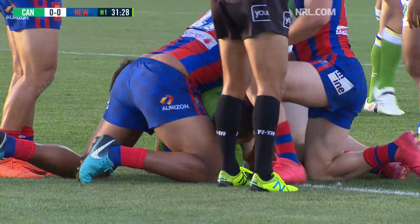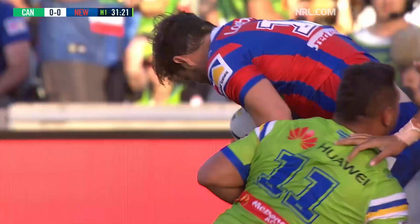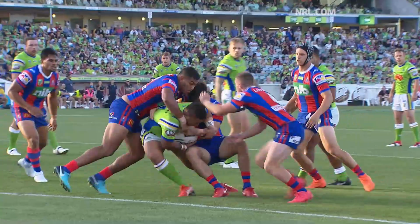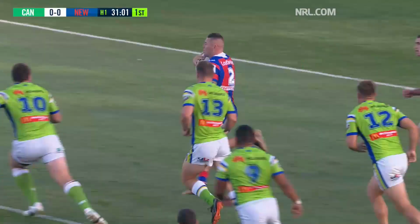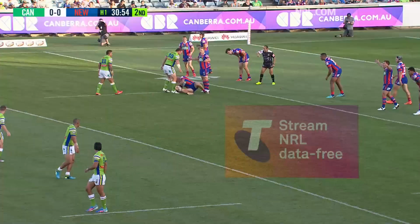Massive tackle. Just short. Aiden Guerra, the former Rooster. A huge try-saving tackle there. Papali nearly spun free. So he almost pops out of it here. So they'll be happy with this camera where Newcastle are going to try and work their way out. Only a couple of metres from their own line. Kenny Dow comes in to try and relieve some pressure. But again, Canberra doing a good job.